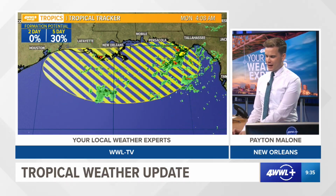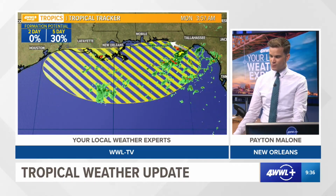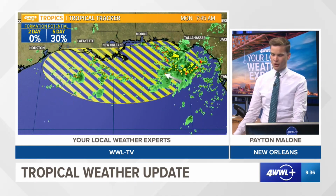But for now, the big story with this is going to be a rainmaker. Regardless of if it becomes a depression or even a storm, it's still going to be a big rainmaker. So, an overview of what's going on with it right now. We've got some showers and storms off the coast of Louisiana here. We've got showers and storms off the panhandle of Florida. This is where the most prominent surface trough is. And what we're going to be watching is this zone.